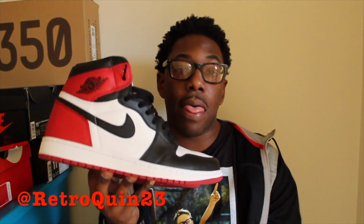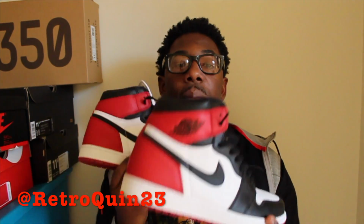For Saturday, I decided to whip out the Black Toe 1s. I think the Saturday that I wore these, that was the Black Cat 13 release. I wanted to go ahead and pop these on. I did think about picking up the Black Cat 13s, but changed my mind last minute, so I didn't worry about that. But I did go ahead and keep the shoes on.